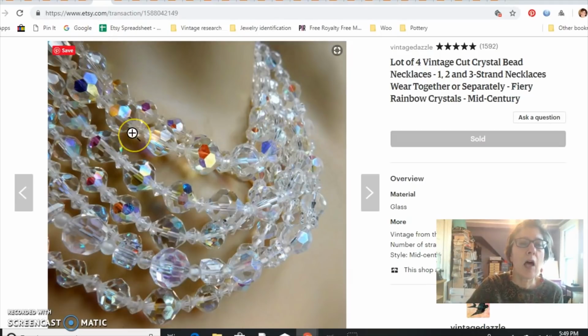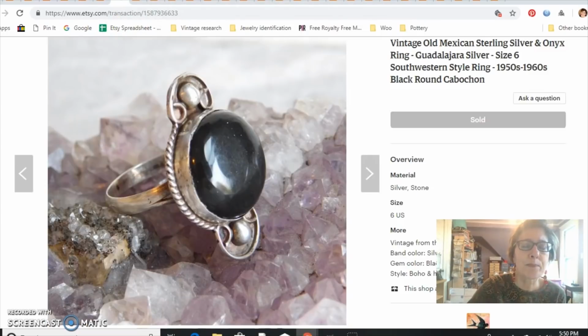And this is a lot of cut crystal beaded necklaces. There's 3 necklaces here. One is 3-strand, one is 2-strand, and one is 1-strand. And I just put them all together because they made a nice chunky look, and one by itself doesn't necessarily sell for very much, so I was able to get a good price for the 3 together. I sold them for $39, and honestly I don't know where these came from. Probably my sister-in-law gave them to me, but I've been sort of stockpiling them, so I may have bought some myself. I don't know.